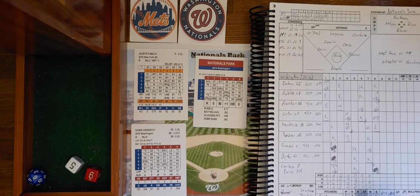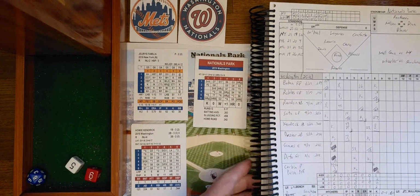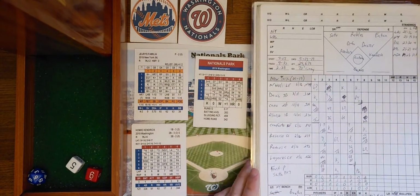So that 1 run is charged to Lugo. Familia will finish with 2/3 of an inning. And he gives up nothing. Sacrifice fly, that was it. But he did hit a batter. But for the Nationals in the inning, 1 run on 2 hits, no errors, and 2 left. So we go to the 9th. It is New York 4 and Washington 3.